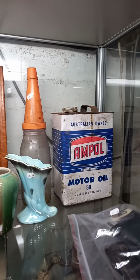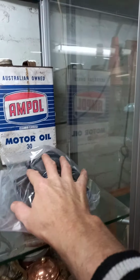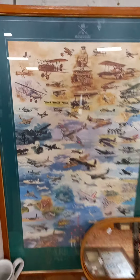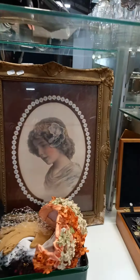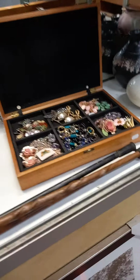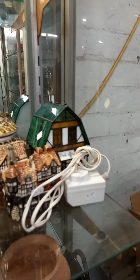Pottery, Ampol tin with the oil bottle, some more knives, collection of hats, pubinalia, RAF commemorative poster there featuring all the planes and a nice little mug as well. Some carved Eastern stuff, nice old framed print, ladies' accessories, more sticks, costume, Oz pottery, little mixed funny little lot there with a little light up post office LED light, chess set.